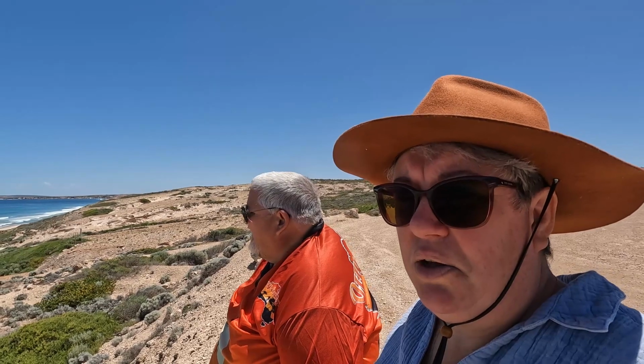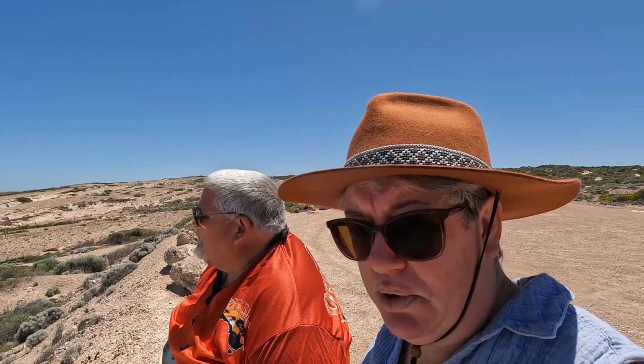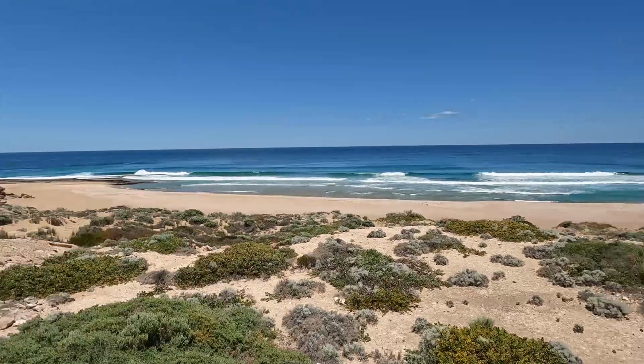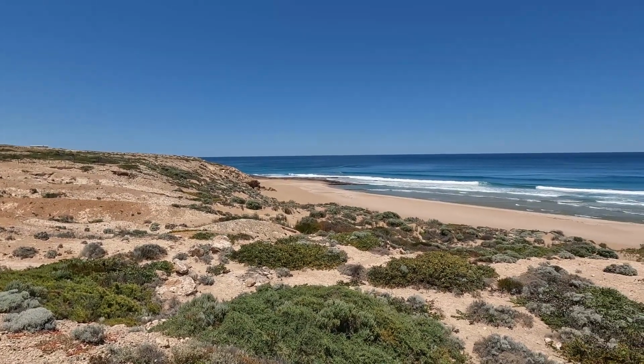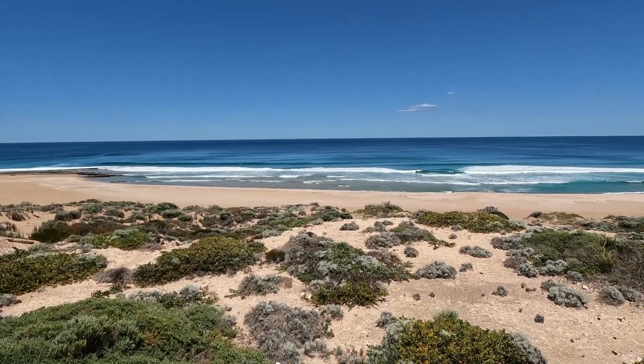But if you could get down there, and people do because the reviews say that the water and beach is beautiful for swimming, so yeah, I'll show you. There are footprints down there at the moment. Yeah, no one's been there recently.